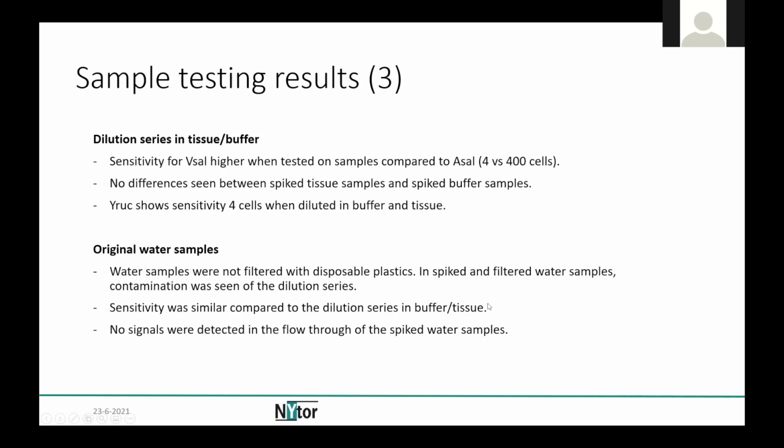And then we had different dilution series in tissue or in buffer. We saw for Renibacterium salmoninarum that the sensitivity was higher compared to Aeromonas salmonicida. For Renibacterium salmoninarum, we were able to detect the addition of only 4 cells to either the tissue or the buffer. And for Aeromonas salmonicida, this was 400 cells. We didn't see any differences between the tissue samples or the buffer samples, so the sensitivity between those two seemed similar. And for Rook, this same experiment was performed later, and we also saw a sensitivity of 4 cells that we were able to detect with our assay.